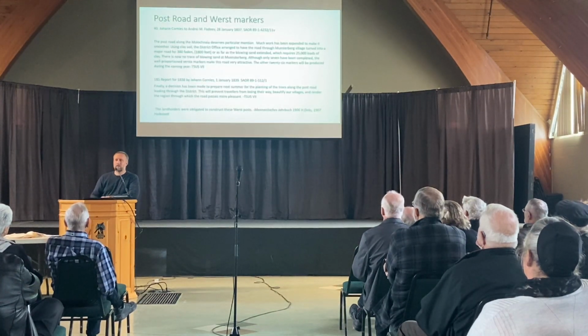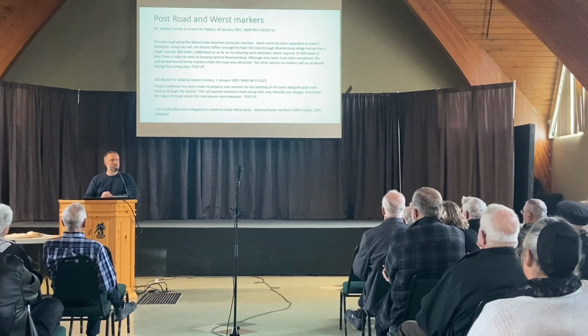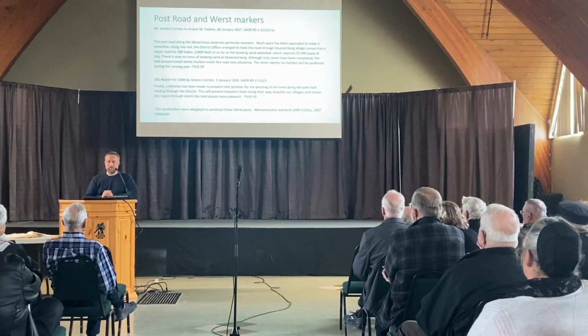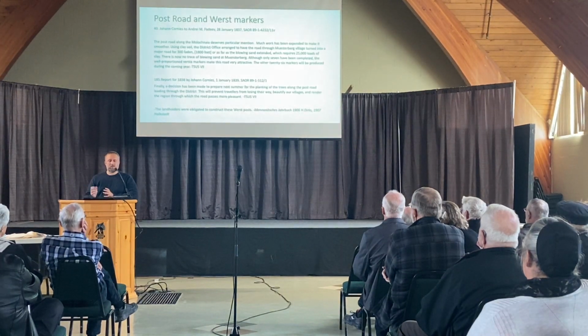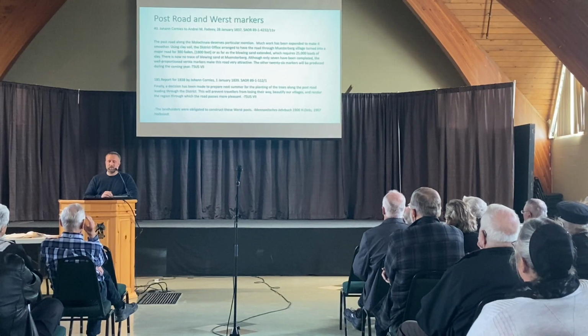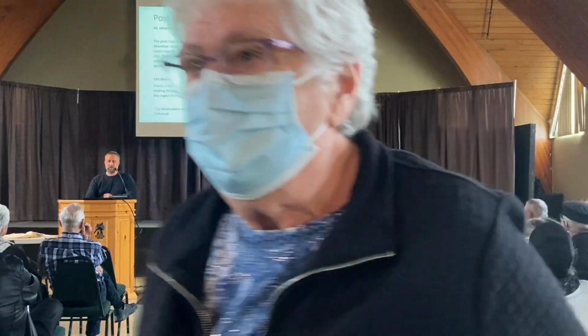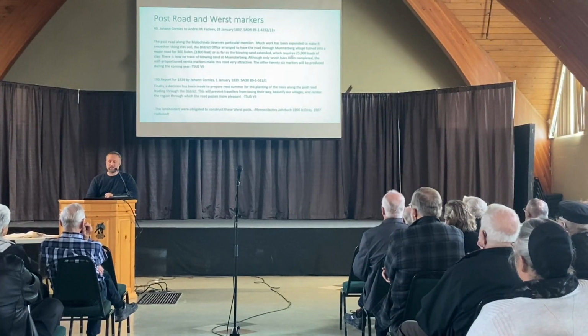And along this post road, as I know some of us have done research on the post road around here, they put up columns. They put columns to indicate the verst markers, or a verst is about a kilometer. And again, I'm looking at some of the comments Johan Cornies made about these roads. The post road along the Molochna, along the river, deserves particular mention. Much work has been expended to make it smoother. Using clay soil, the district office arranged to have the road through Münsterberg village turned into a major road for about 1,800 feet, or as far as the blowing sand extended, which requires 25,000 loads of clay. So they were building roads back then with 25,000 loads of clay.